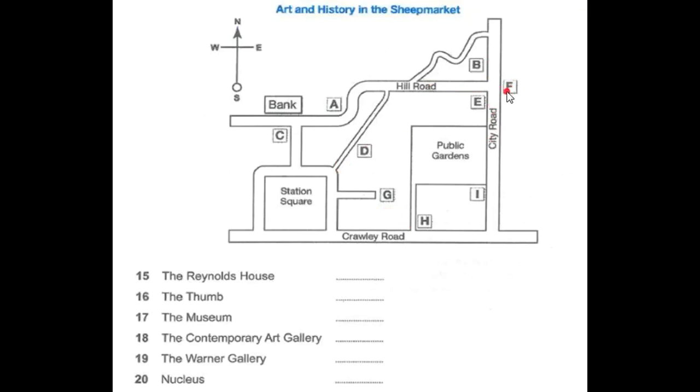So that was easy, other side and immediately facing the junction. So that one is F. Next, I'm looking for the Contemporary Art Gallery.